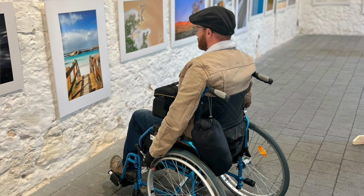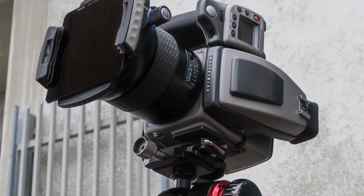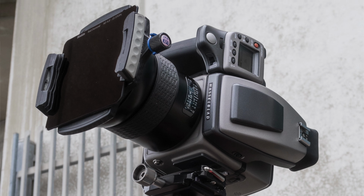Then I had to make that very tough decision early this year to sell my entire Hasselblad system, which I absolutely loved. Luckily, it's gone to a friend of mine, Jordan, who's going to be using it for his commercial photography. And yeah, I've been slowly working out my kit this year. So you might have seen it change over the past few months. I've gone through a few different lenses. I've gone through 2 camera bodies. So this is my second one.